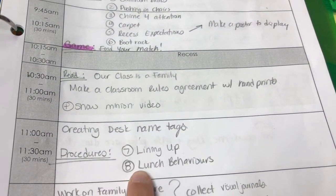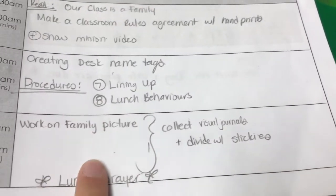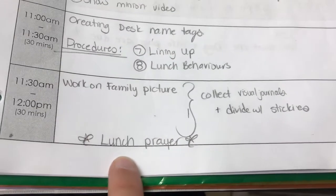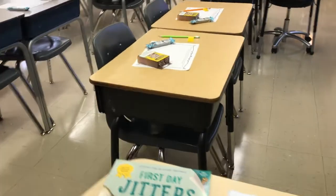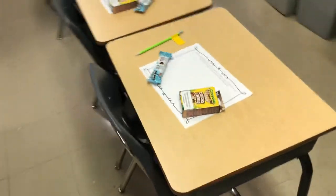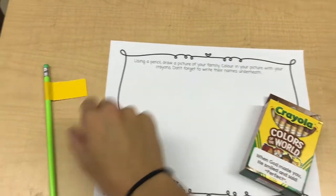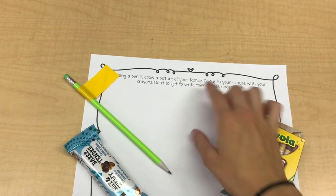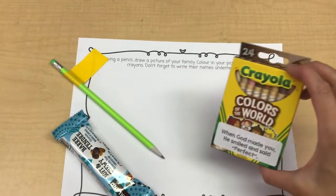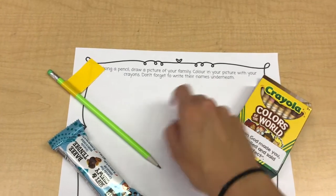We are going to cover a few more procedures like lining up and lunch behaviors. Then here is some extra time. Here's 30 minutes of extra time where they are working on their family picture. The family picture is on their desk. This is what they are walking into tomorrow. Every student gets a picture, and the direction is, using a pencil, which they are already receiving, draw a picture of your family. Color in the picture with your crayons, so they can use these crayons plus the ones that they are bringing to school. And then don't forget to write their names underneath.